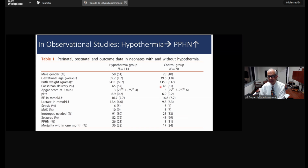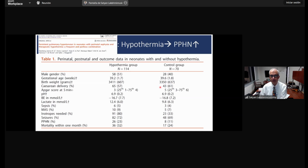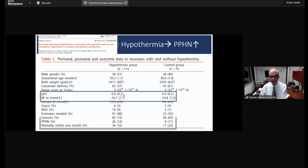Although the randomized trials have not shown any difference in the incidence of PPHN between cooled and standard treatment arms, when you look at real life, there are studies to show that in babies that have undergone hypothermia, despite having similarly acidotic gases, the incidence of PPHN can be significantly higher. For example, 23% in this cohort in the hypothermia group compared to 11% in the control group.